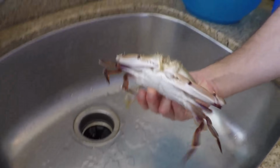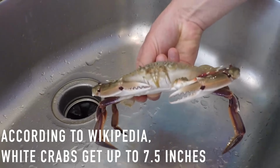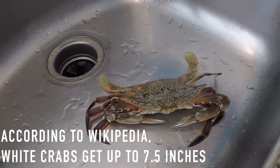But you know, actually I don't know how big these guys get. I don't know if they're like minimum, they usually get about 10 inches or so. But anyway, pretty small for a crab, but still a lot of people eat them. And so this is gonna be our first time trying them.